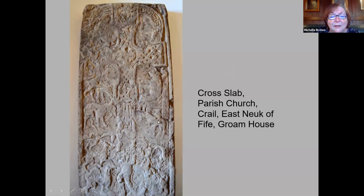Here, something that could well be a calf or lion, a bear, a whole range of what are obviously designed to be recognizable animal symbols, even if some of them are quasi-mythological and certainly not the sort of thing that you would have expected to be roaming the streets of Rosemarkie at this period.